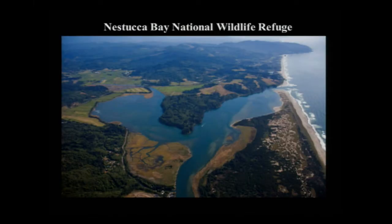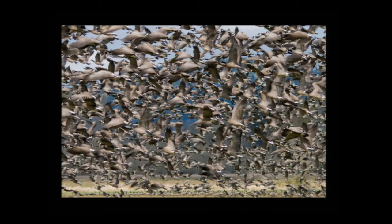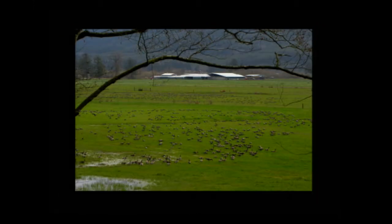At Nestucca Bay, this estuary has suffered about a 70% loss of tidal marsh, and the tidal marshes that remained were actually in private ownership, so we've acquired those and put those in public ownership. But we're also managing diked pasture lands on historic tidal wetlands, and the reason for that is several species of geese, rare forms of geese that we're managing there, and now 4 other subspecies that are very abundant and causing depredation issues on private dairy lands.